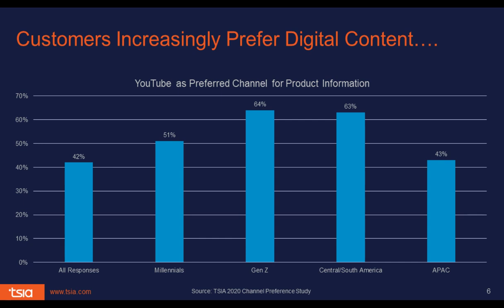So we just completed a couple of weeks ago our annual channel preference study, and in that we asked thousands of consumers to rate how they prefer to get information about products. And I wanted to share one of the data points with you around YouTube, and this is the percent of people who said that YouTube was a preferred channel for product information. And on average, 42% of all respondents said that YouTube was a preferred channel.